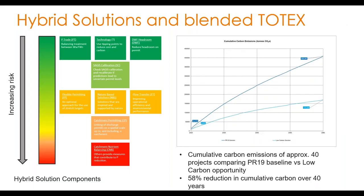So what do these sorts of hybrid solutions look like? Well, on the left there, you've got a series of boxes, and they're the solution components. So you might be looking at moving some flows from one works to another. You might be looking at technology, and I'll just pause on the technology tipping points again there. If your permit is at a particular level through WINEP, if you can relax that permit a bit and therefore perhaps have less process, perhaps 1-point dosing rather than 2-point dosing, that affords you the opportunity to reduce your carbon footprint. And what enables you to do that is if you can bring into play nature-based solutions.